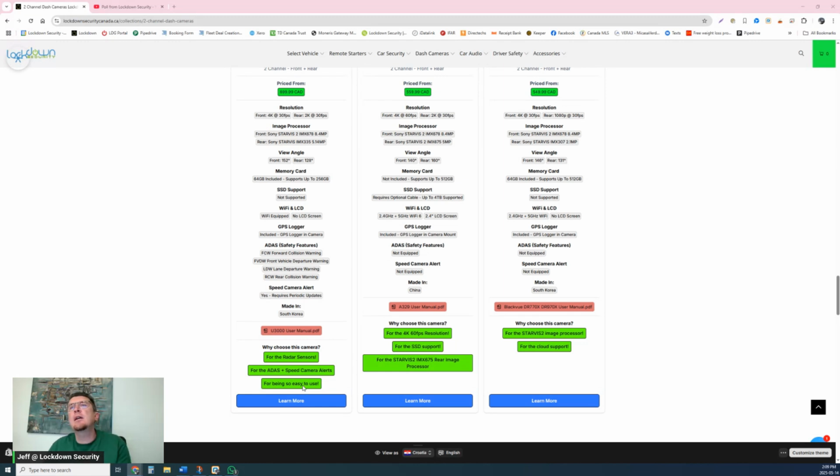Because the Thinkware is not going to be turning on and off as much as the other two cameras. The other two cameras are going to be utilizing their lens and differing light spectrums to activate parking mode. So it's a lot more power hungry to do that because you've got to have that lens always watching, whereas Thinkware can actually shut down the lens and keep the more efficient radar sensor on. So that's a big reason why you would pick the U3000 for the radar sensors.